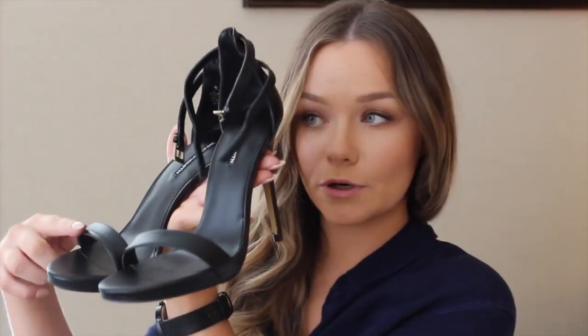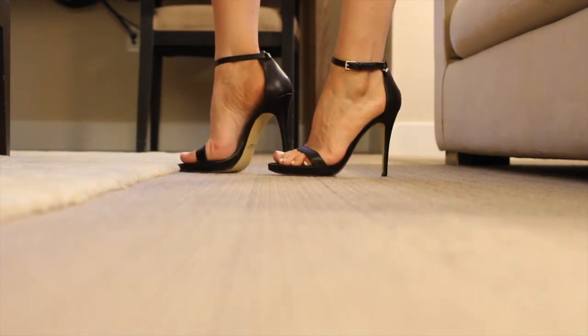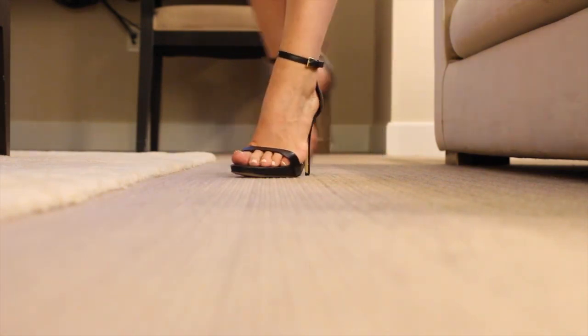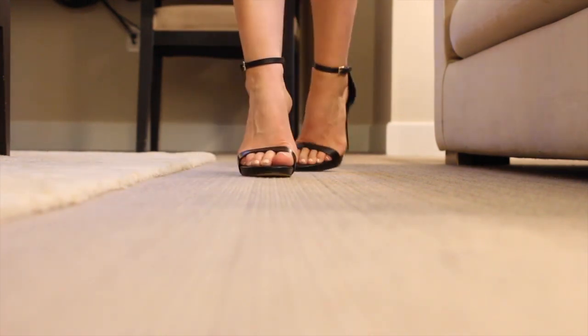The next shoes are another black pair, and these are just a simple strappy pair from Winsor Smith. They just have a simple strap across the toes and then a little strap around the ankles. I feel like this style of shoe is essential in any girl's wardrobe. Again, you can wear this with ripped jeans or a dress. You can wear it with absolutely anything and it's gonna look amazing. It's just such a simple, classic looking shoe, and you will always look chic and put together in a shoe like this. These ones are from Winsor Smith.